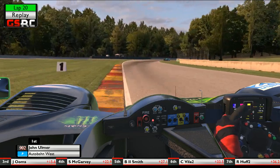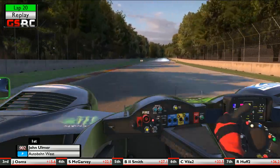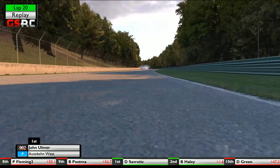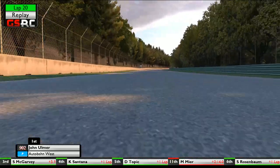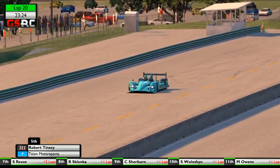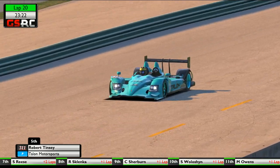Let's watch it from the Big Cheese's view. Not like Ulmer had a choice of which line he was going, and I think the car's going over here. Ooh, he had just enough room on the edge of the track. Tinsey's got it going again. He's taken it into pit lane. He did say on the radio that he's done, but he could still get back into this thing.